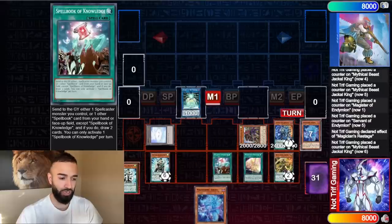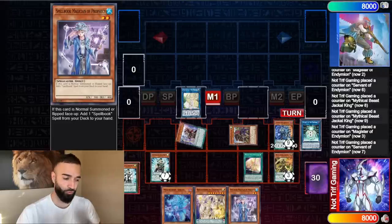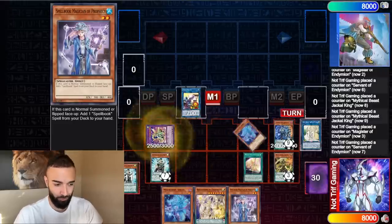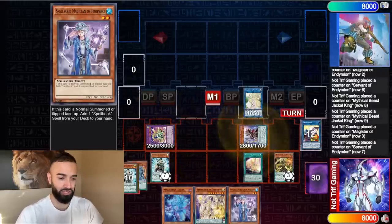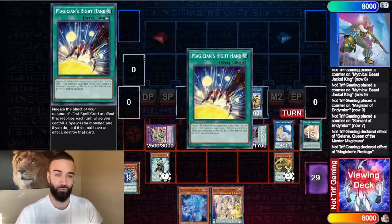We're going to get Souls out here. Knowledge, draw 2. I mean, this do good. Look, we drew a Blue Boy. Does it look like it matters if we drew Blue Boy here or not? Doesn't matter whatsoever. Here we're going to go into Selene, Mighty Master. We're going to do a Daybreaker. This is a very cool play where we're going to pop our own Restage to get Right Hand.